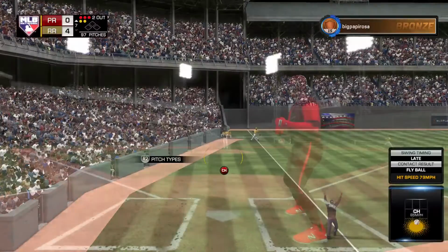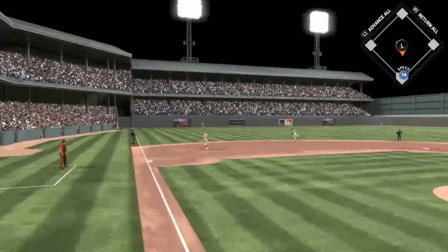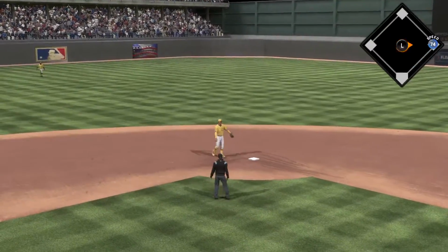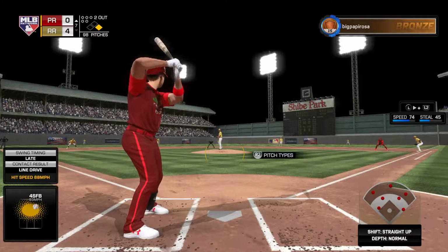Well, now they wait to work the count. This is a long AB, but if they wanted to have any shot at him, you need to have these kind of at-bats early in the game. Line drive to left, and that'll get down for a 2-out single. So he wins the full count battle and finds a way to extend the inning. Digging in once again, Ryan Zimmerman. Been a strikeout victim twice in this one.